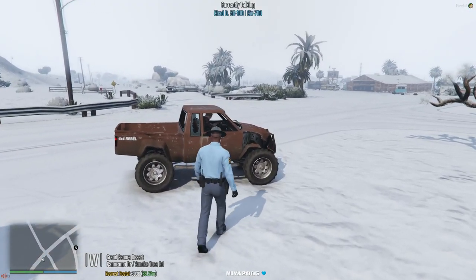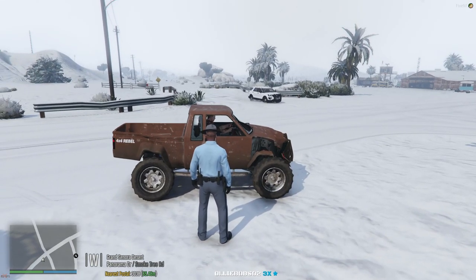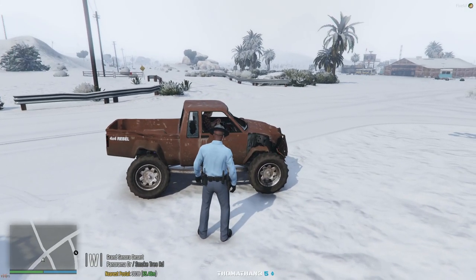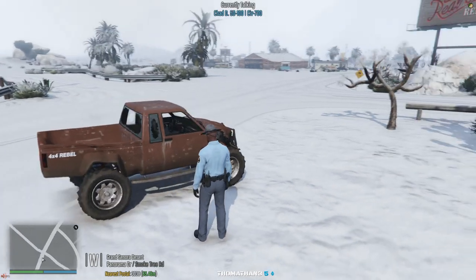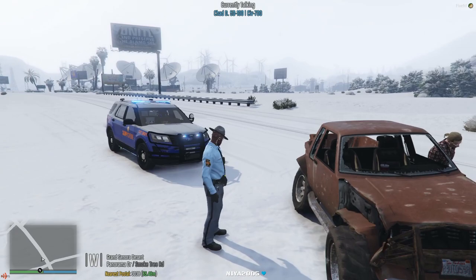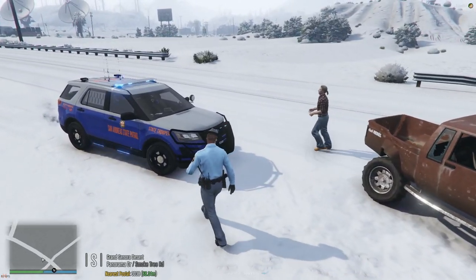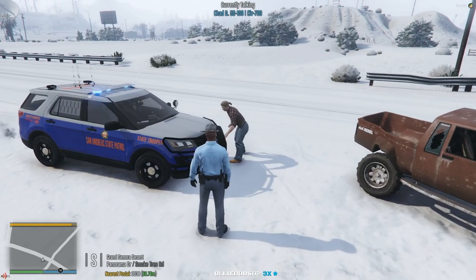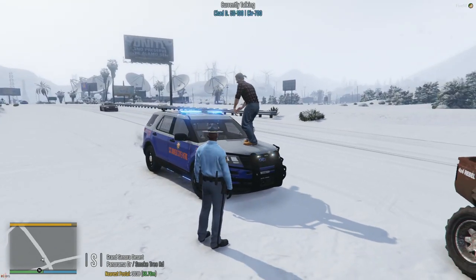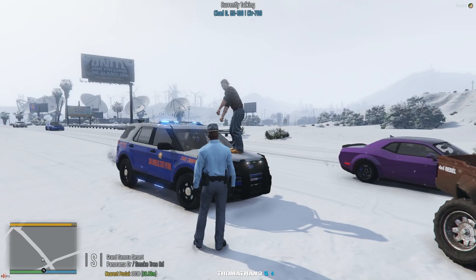Alright, sir, you mind stepping out of the vehicle for me? I got work to do. Pardon? I got work to do. Yeah, but I'm gonna need you to step out of the vehicle for me. Come back over here. Have you been drinking? Get off my car. Get off of my car. I ain't drinking nothing, officer. Sir, I'm gonna ask you one more time. Get off my car.